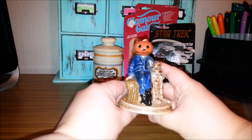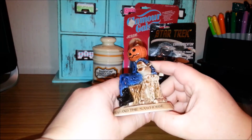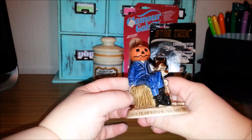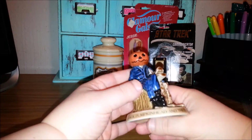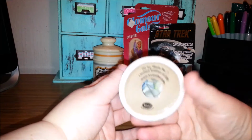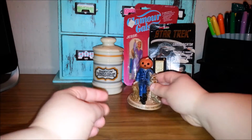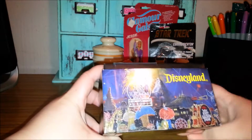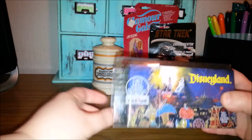This is Jack Pumpkinhead and Sawhorse from The Wizard of Oz. Now this is from the books, not the movie, and it's made by Wade Pottery. And some Wade pieces can go for pretty good money. There was a lot of Wade stuff at this sale. Unfortunately, I wasn't one of the first people in the door, so I didn't get a lot of it, but I found that one off to the side, and he sold for $25.